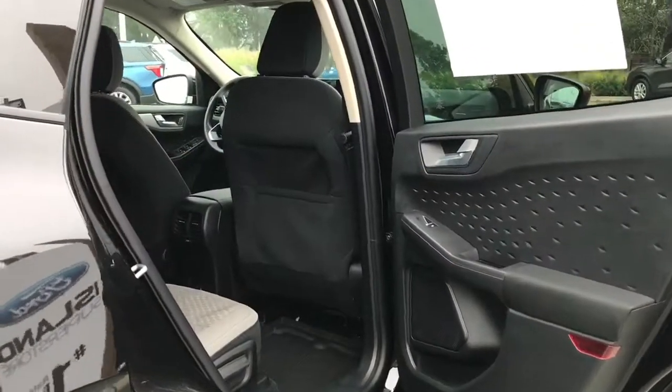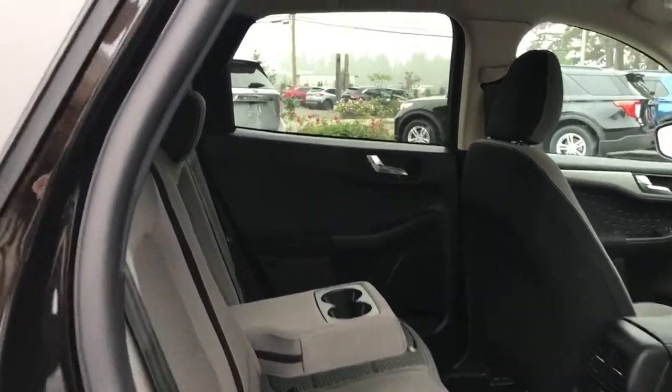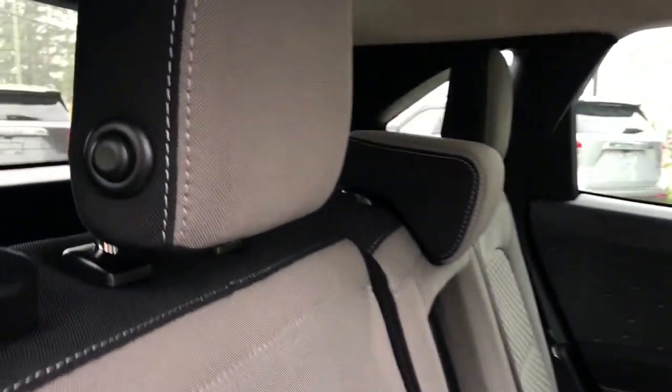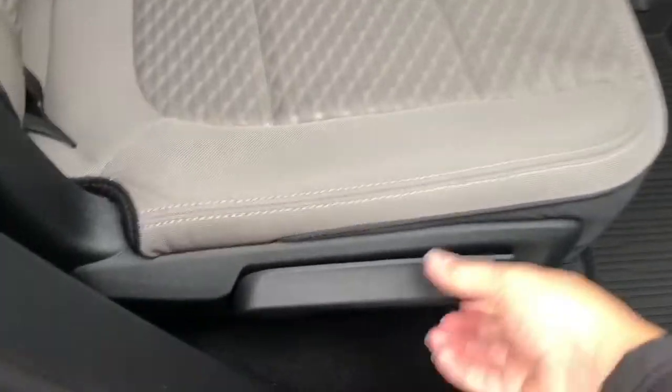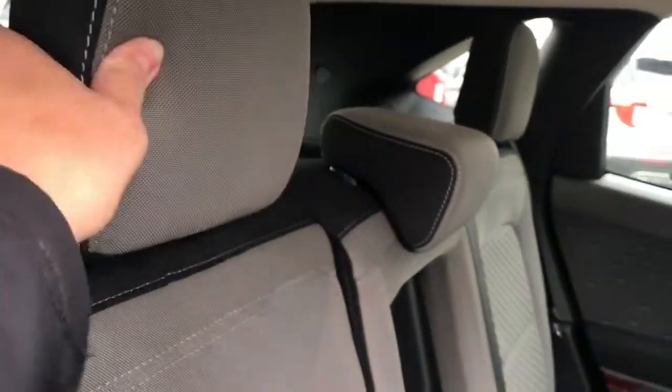Speaker in the door, as well as power windows. There's seating for 3 in the back with a 60-40 split. And you very simply bring down your headrest with a push of a button, and then pull the lever at the base of the seat, and that'll bring it right down. You now have access to the back cargo area. You're seeing those extra carpeted mats. And you also have anchors on the back of the seat to be able to tether baby seats. And then simply give the seat a push back up into its upright position and flip up the headrest.